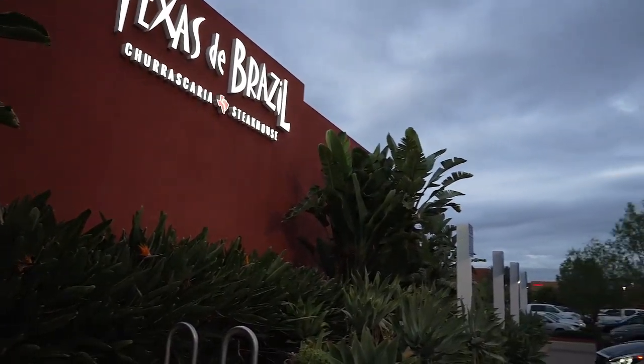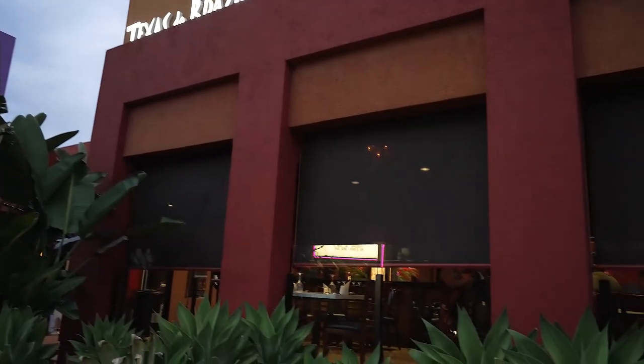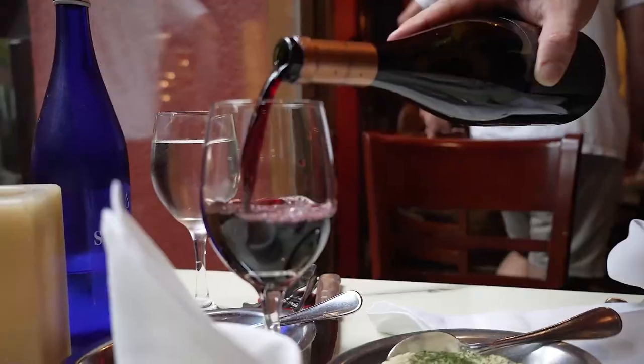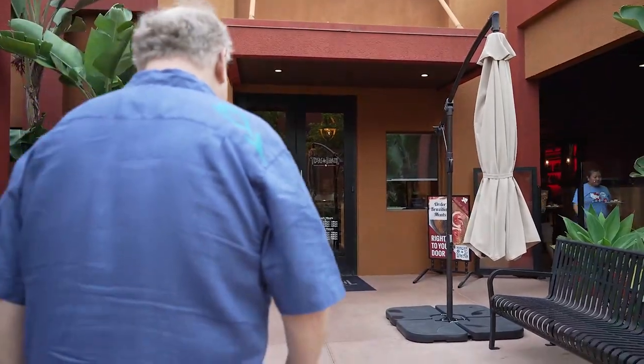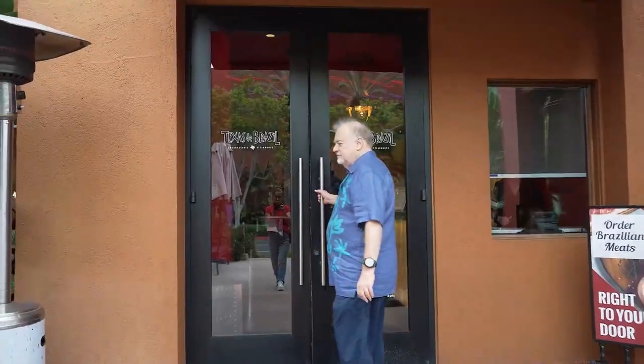We like Texas de Brazil because we think it has the best balance of really good quality meat and a good quality salad bar. Some of the other places have great meat, but the salad bar sucks, and other places have a really good salad bar, but the meat's mediocre. Here, they have both good, and so Young's gonna go get herself some wine, get drunk, and I'm gonna have a bunch of meat and get drunk on meat. So we should have a good time. Let's go and check out Texas de Brazil, Brazilian barbecue.